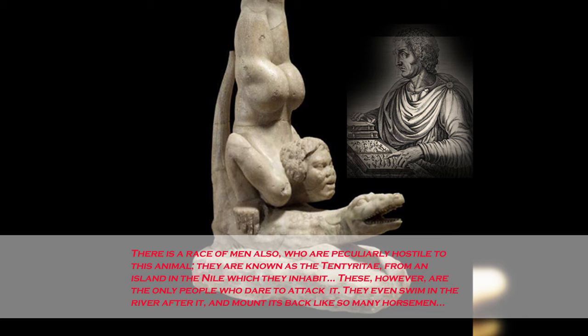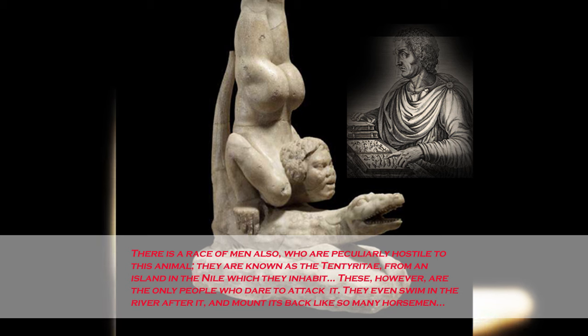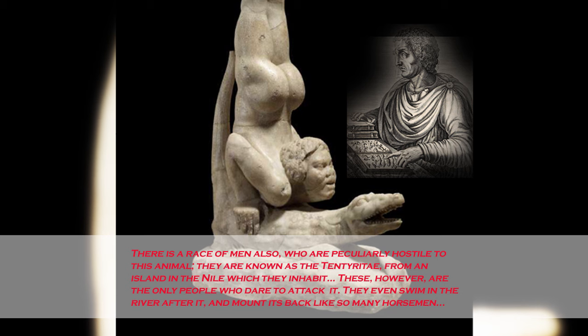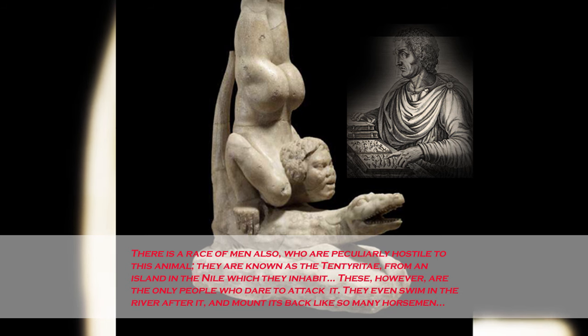Roman writer Pliny the Elder said that there is a race of men also who are peculiarly hostile to this animal. They are known as the Tentyritae, from an island in the Nile which they inhabit. These men are, he says, quote, the only men who dare to attack the creature. They even swim in the river after it and mount its back like so many horsemen, end quote.